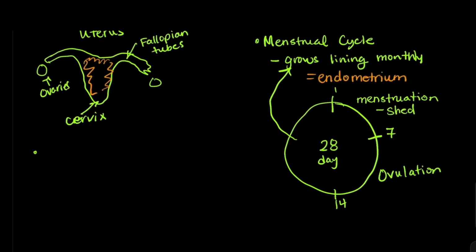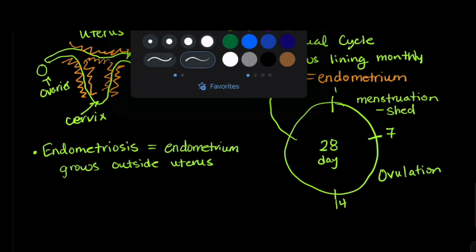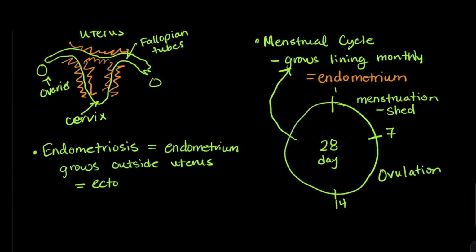Now, endometriosis is what happens when the endometrium grows outside the uterus. So instead of growing on the inside like I drew before, you have endometrium that grows along the outside of the uterus as well. And we call this ectopic endometrium or endometriosis lesions. And these can be very, very painful, especially during menstruation.